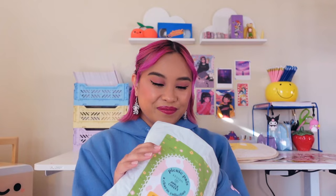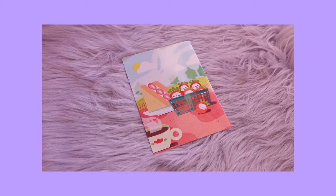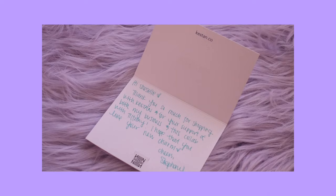So it came with a limited edition 5x7 print that Tiffany designed. Basically, it's just like a little picnic scene. There's a little cake on the back and then some cute little strawberries in a basket. In most of Tiffany's work, she features a lot of fruit and animals, and it's just really colorful and playful, which I really love. And on the back, there's just a little thank you card. It came with a little handwritten note from the owner of Keston, I believe, Stephanie. And it says, "Hi Hisheselle, thank you so much for shopping with Keston and for your support of both my business and this collab with Tiffany. I hope that you love your new charm."